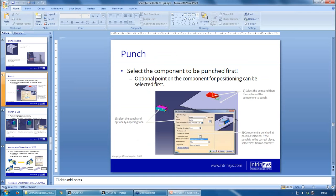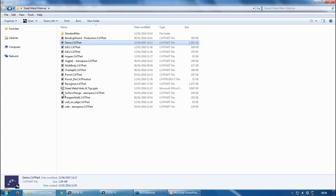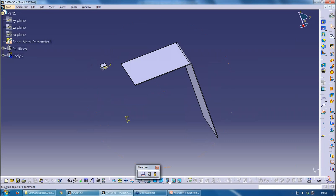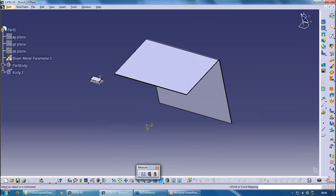Punch. So a punch is very useful as well. Now, I used to get really confused with a punch and die. Hopefully I'll clarify how it all works for you guys. It isn't very clear, again, as it's a feature.